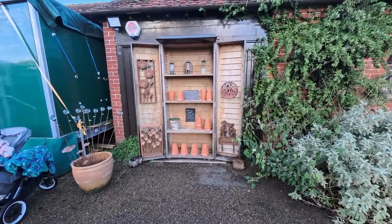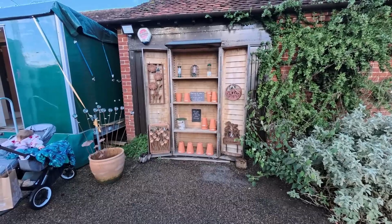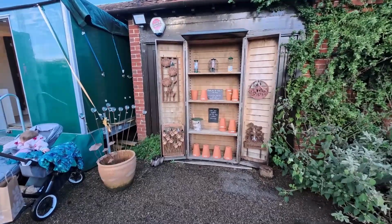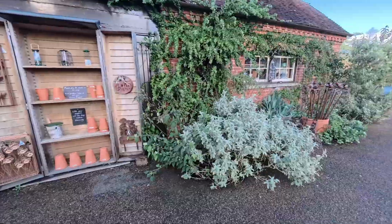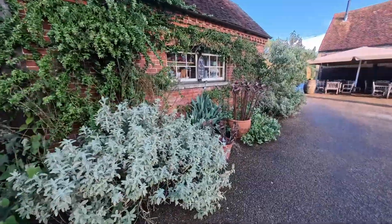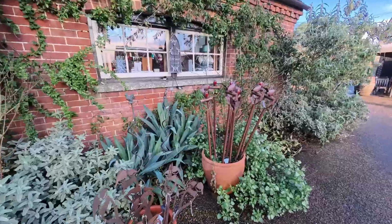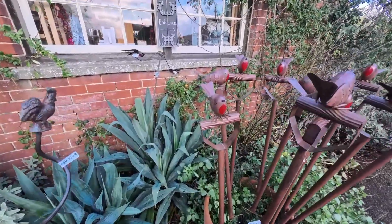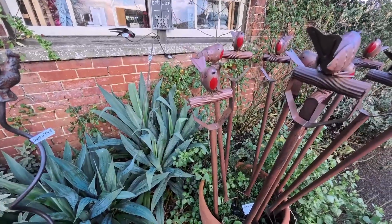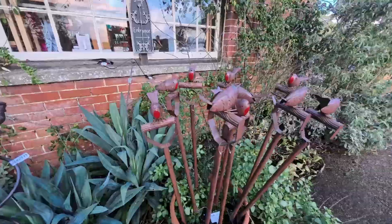There's not much in the garden sales this time of year, obviously just a few bits from the end of the season, but I do love this display. They make such an effort. And there's quite a bit of garden decoration stuff as well around. Look at these lovely robins. It's sort of like your spade in the garden with your robin. I'd love one of those, I think. It's just propped in the garden. Isn't that gorgeous? Lovely.